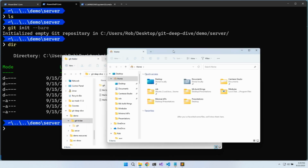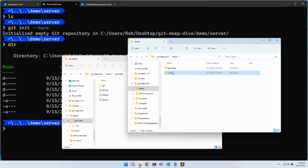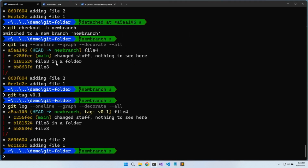So let's go over to our server. We'll come over here to the server folder, and there's the contents of the .git folder, but not the .git folder. We have no checkout directory. That's perfect. Okay, so let's rig this up.